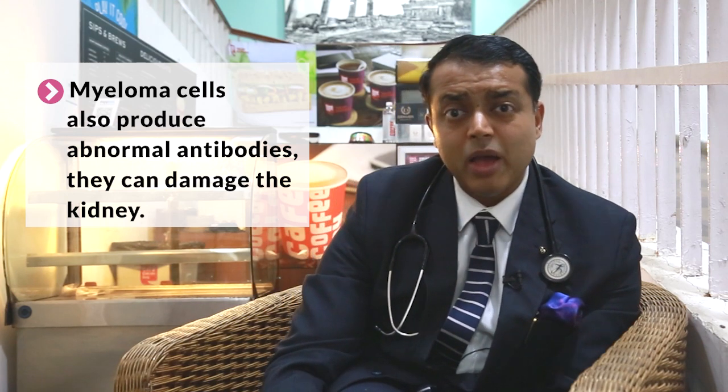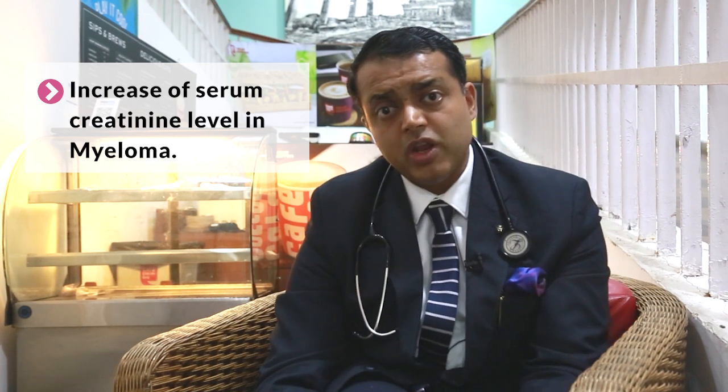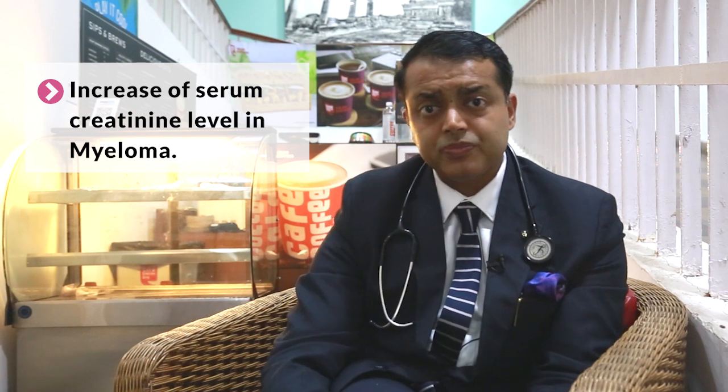The other thing is myeloma cells also produce abnormal antibodies or abnormal proteins. These proteins are filtered through the kidney and can damage the kidney in the process. And hence the serum creatinine level can increase. So the serum creatinine level increases whenever there is multiple myeloma.